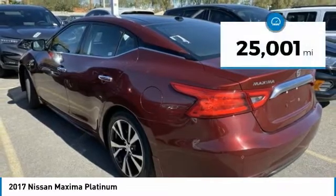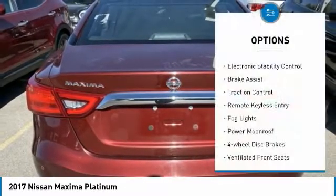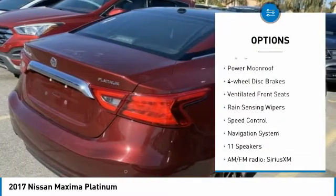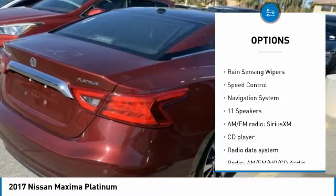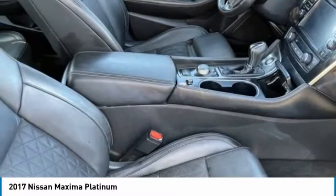This vehicle has less than 30,000 miles. Here are some of this vehicle's great options: electronic stability control, brake assist, traction control, remote keyless entry, fog lights, power moonroof, 4-wheel disc brakes, ventilated front seats, rain sensing wipers, speed control.